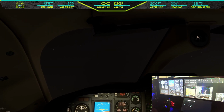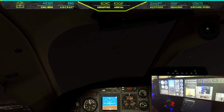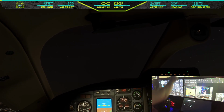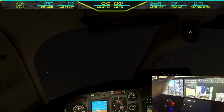TBM 23 Delta Tango, radar contact, say altitude please. 2,100 for 5,000, 23 Delta Tango. TBM 23 Delta Tango, climb and maintain 15,000, direct Trooper. Direct Trooper and 15,000 for 23 Delta Tango. Thanks. 15,000.